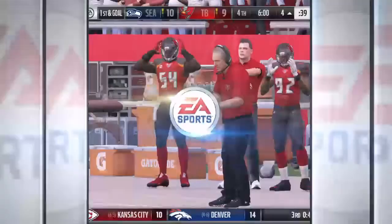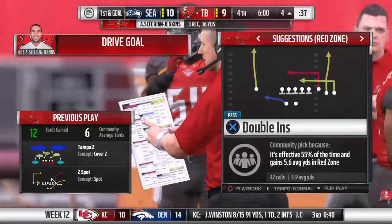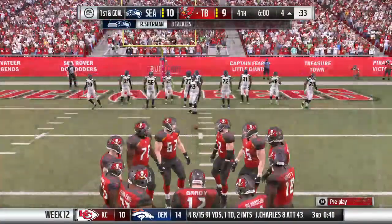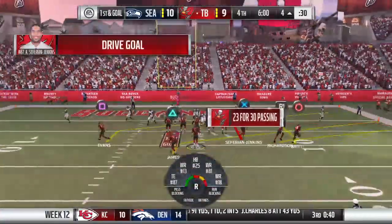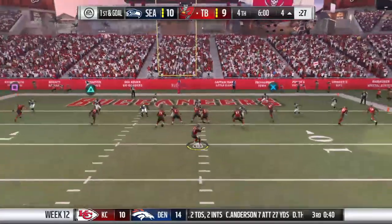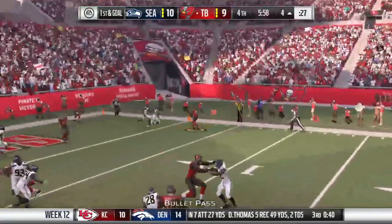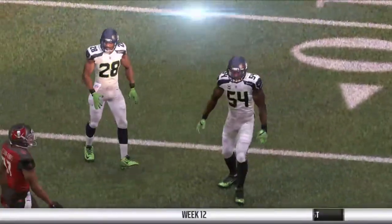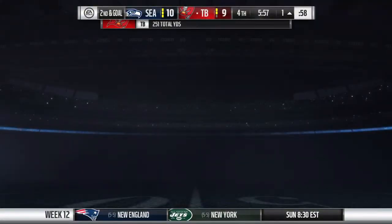Back now in Tampa. And we've got a dandy here. A 1-point game as we begin the 4th. And this seemingly endless drive continues. Again, they'll throw with Brady. That's caught at the 2. It'll be a gain of 4. And that'll bring up a 2nd and goal.